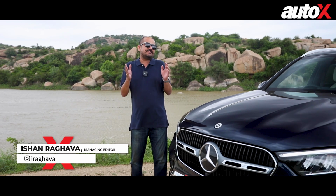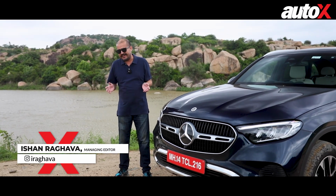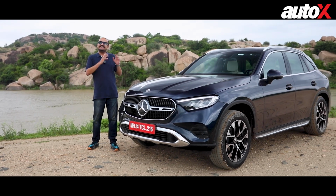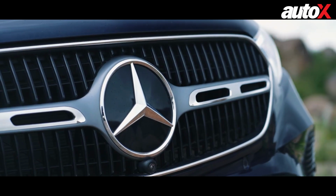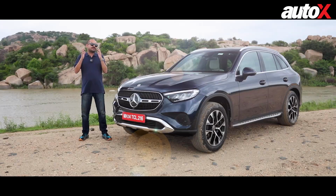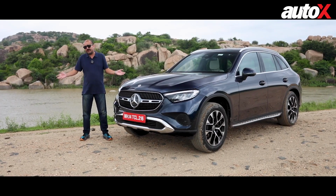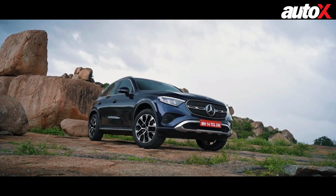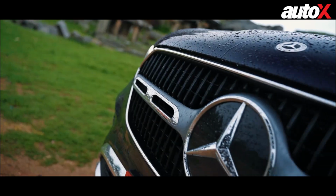When it comes to luxury SUVs, actually when it comes to luxury cars, Mercedes-Benz India has been absolutely killing it. They're the undisputed market leader, and this is the second generation of one of their most successful products. This is the second generation GLC, which is going to be launched very soon, in fact in August itself, in India in both petrol hybrid and diesel hybrid versions.